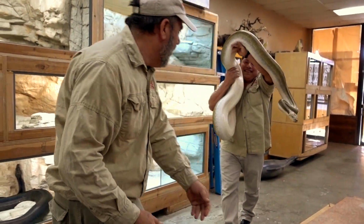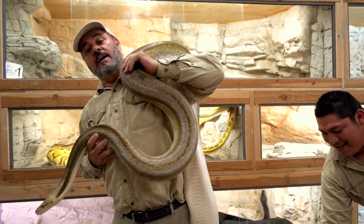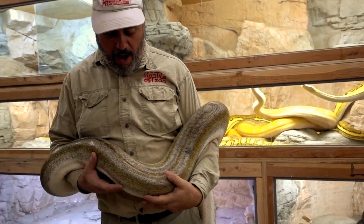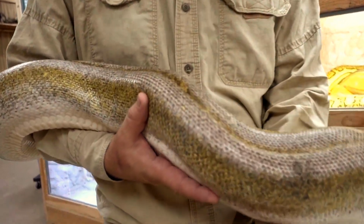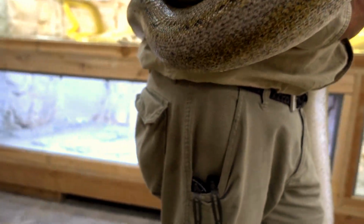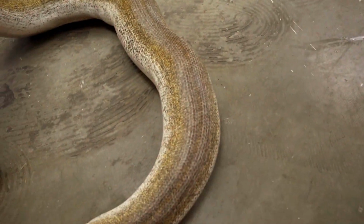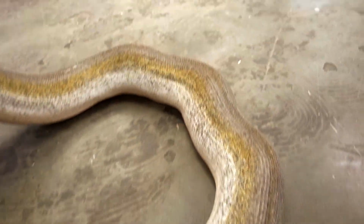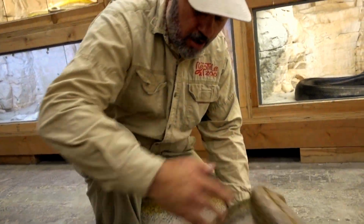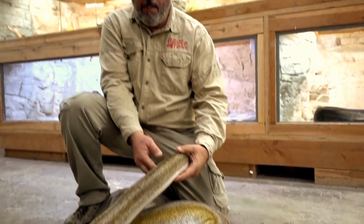We got it, Juan. So this here is a titanium. Now the funny part about this titanium, it's a motley, but look close at the pattern. The motley has brought out these weird colors in it. The funny part about titanium is it's variable. We actually kid around and call them spontaneums, because you can spontaneously make crazy different colors with them. We'll get 3 titaniums and they'll all look like they aren't even the same gene. And it's really cool. It's a really pretty snake.